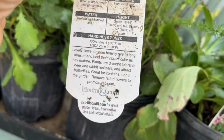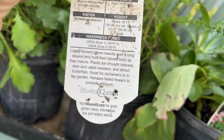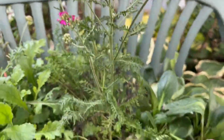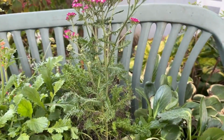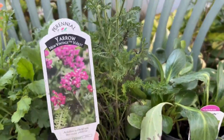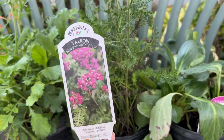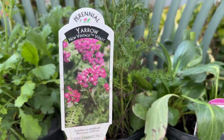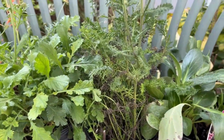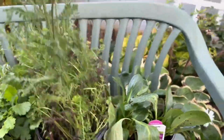Great for containers or in the garden. Remove faded flowers to promote rebloom. So I might put this in the flamingo garden bed because it's pink, or I may put it in the pollinator garden bed. We'll see. But this is what this guy is, and it was $11.99 and I paid only $5 and change for it. Yeah, so that's my point. It was affordable, right? Let me give you a close-up of what it looks like.